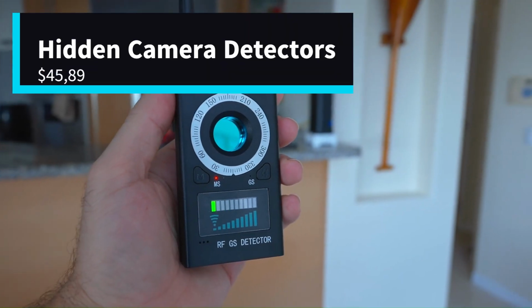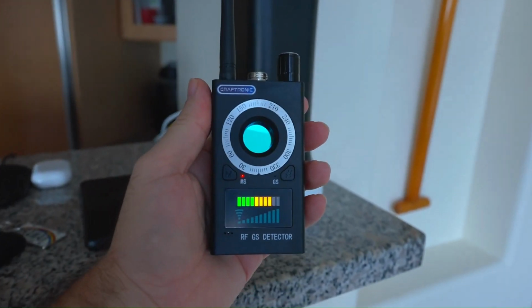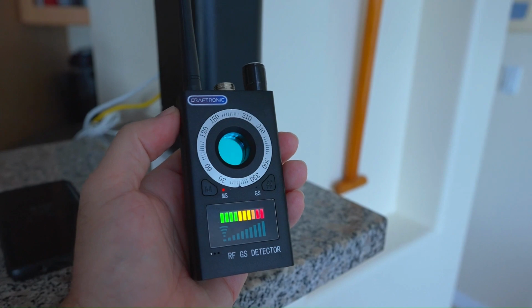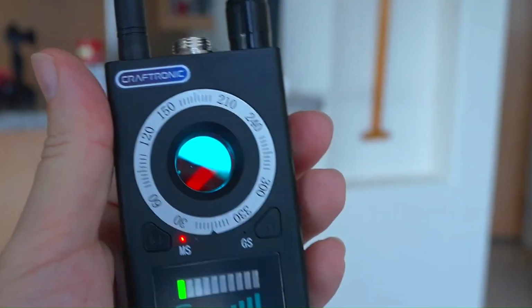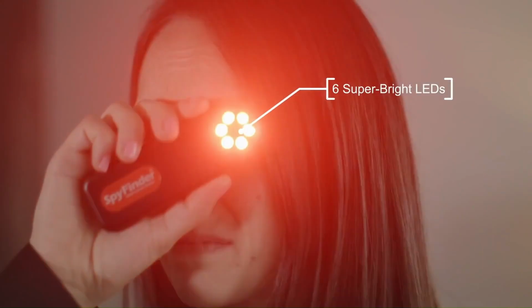Unveil the unseen with JMDHKK hidden camera detectors, your ultimate solution for countering covert espionage. This cutting-edge anti-spy detector empowers you to safeguard your privacy and security like never before. Effortlessly uncover hidden GPS trackers, listening devices, and cameras in cars, offices, and hotels.